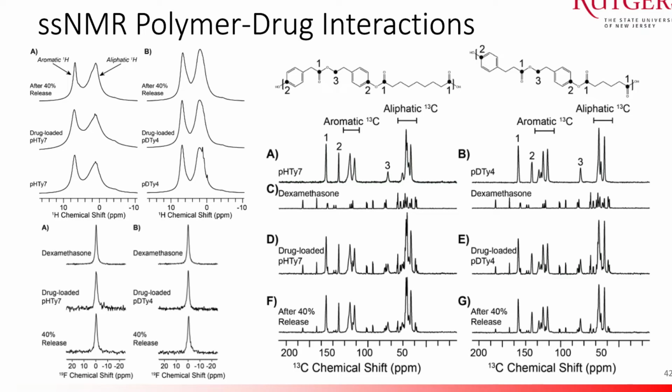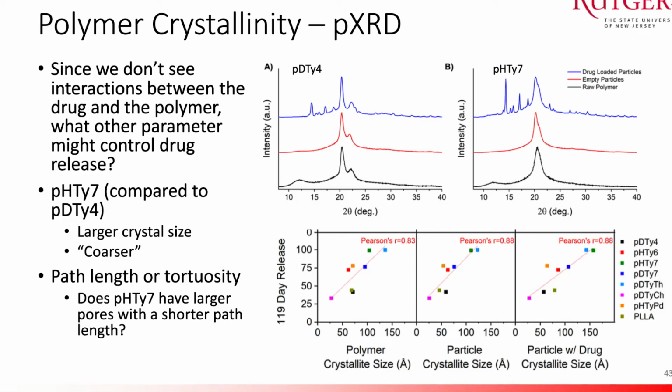And so basically what that led her to think about is what the mechanism for the difference in release is, because these are very, very dramatically different. And so what they started thinking about is how big the pores inside these polymers are. So they took some PXRD data and were actually able to look at the crystallinity of the drugs. What you're seeing here in blue is the actual drug signals in the XRD data. And you see it's much more crystalline over here, much sharper peaks.